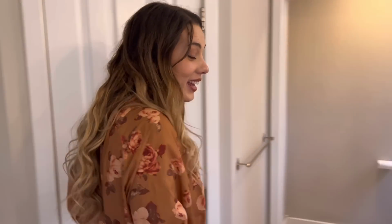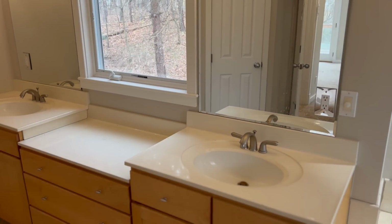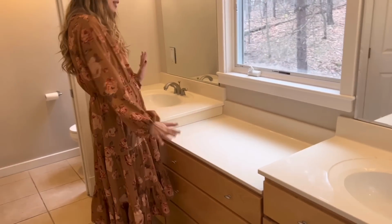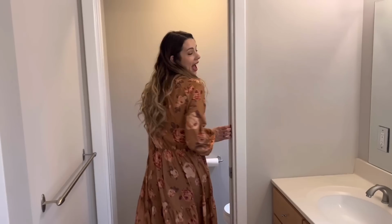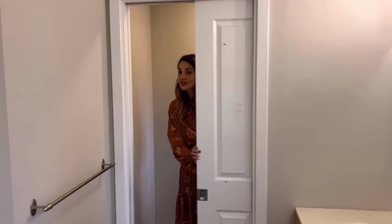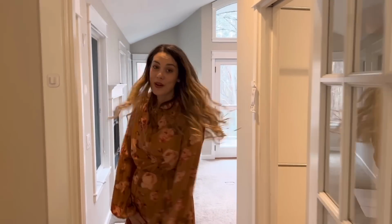And double sink. This was a must for my husband and I. Not that we can't share, but it was just something that we thought would be really cool to have our own separate area in the bathroom, lots of storage. And then we even have a little water closet. So you can poop in private. That is the master bedroom.